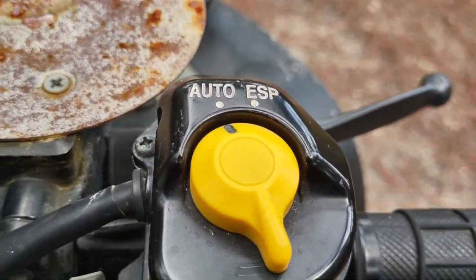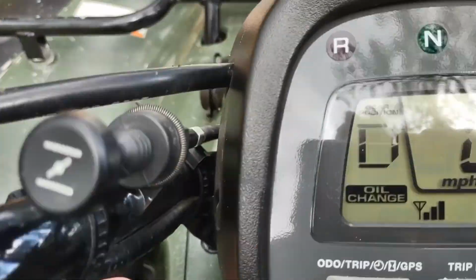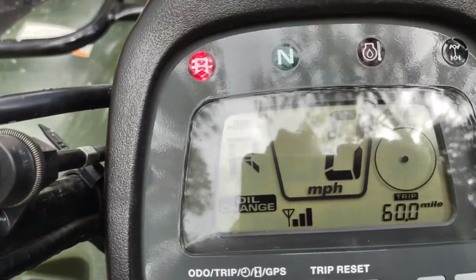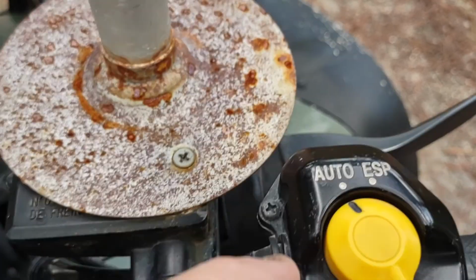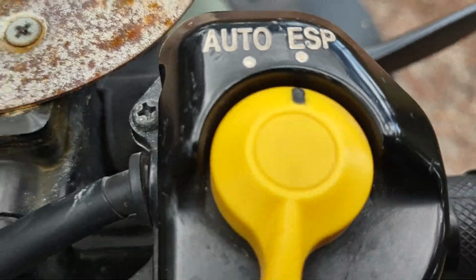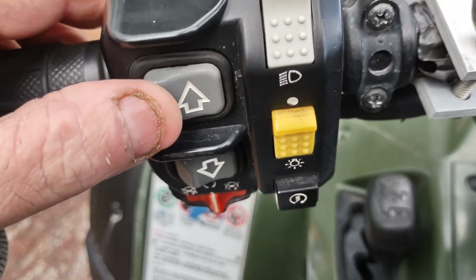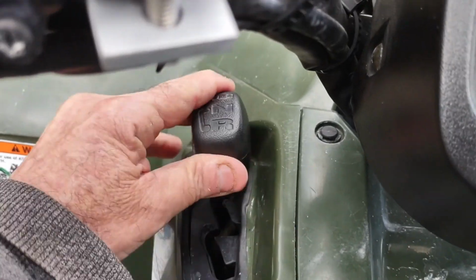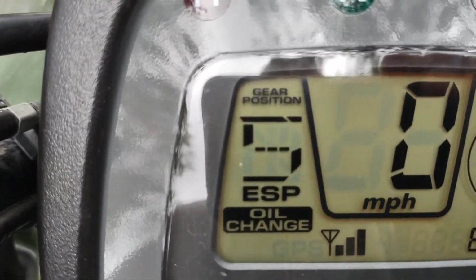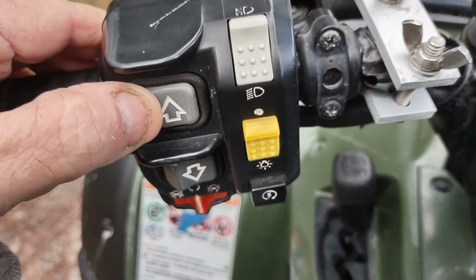Then we got fully automatic. It goes in here. Drive. And that's reverse. Then we got ESP. I think it's called electronic shift program, or maybe electric shift program. It's on here. It goes up and down. Oh, you can put it in gear. There's 1, 2, 3, 4, 5, 4, 3, 2, 1. They go right here, up and down.